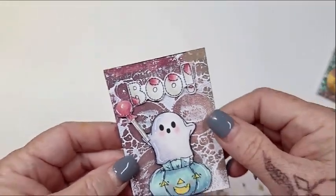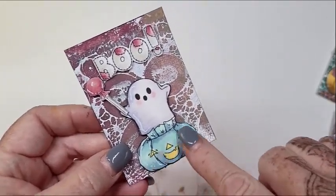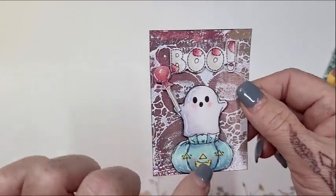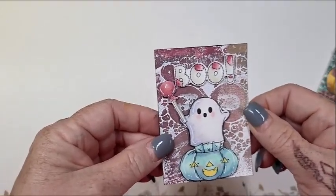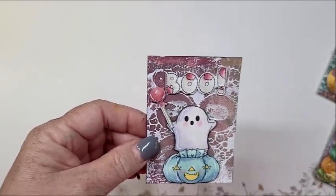So there was a whole cactus set, a Halloween cactus set, and yeah, so I colored up the pumpkin with those same kind of cactusy colors, but I don't know if that really reads cactus to you, but that's what it is. And then it's just super cute. Use my Aall markers to color everything up and a little bit of white gel pen for highlights.